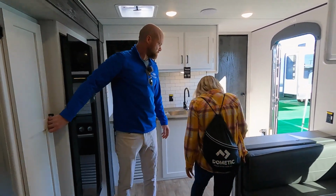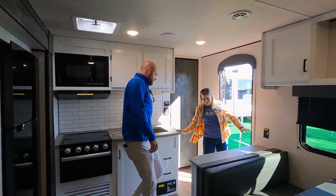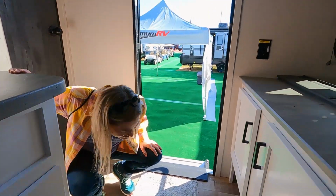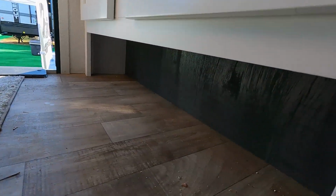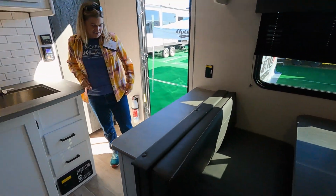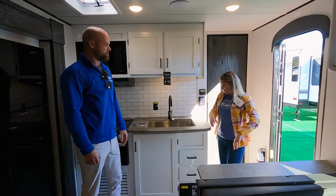The one thing I was going to ask is, did you solve the shoe problem? Yes, we did here. If you look under there, we tried to create a cavity so you could put your shoes in there and not have to put them on a base floor or a wood ledge. That's always the common complaint: where are we going to stuff the shoes? Everybody's got their flip-flops everywhere.